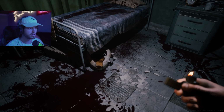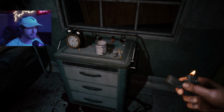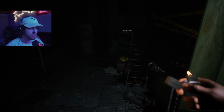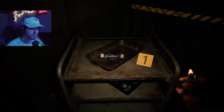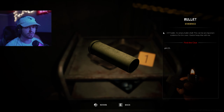Very true. What's down here? Is there poop in there? Probably. What's going on? Can I look around? Yo! What's this stuff? X-ray? Okay. What's this? Bullet. It's evidence. Find the clue.